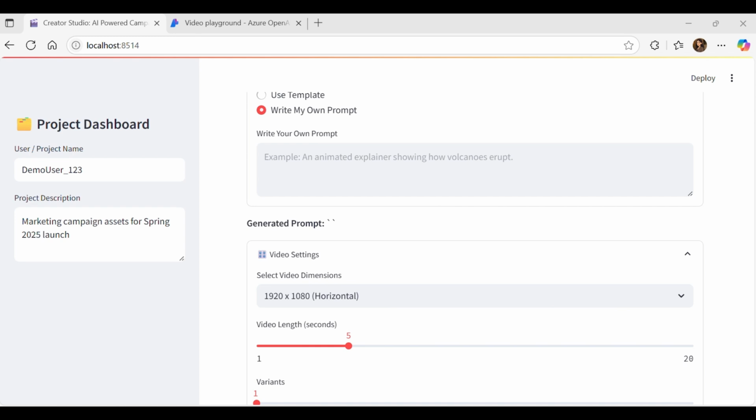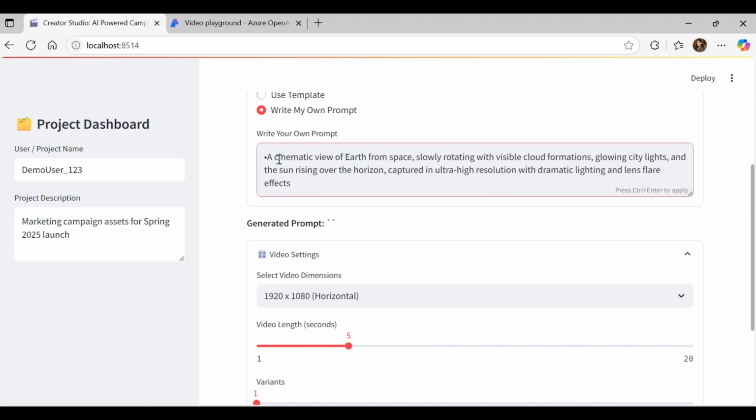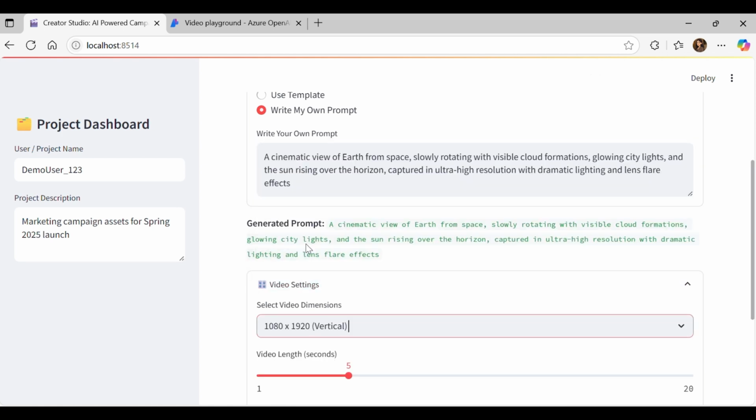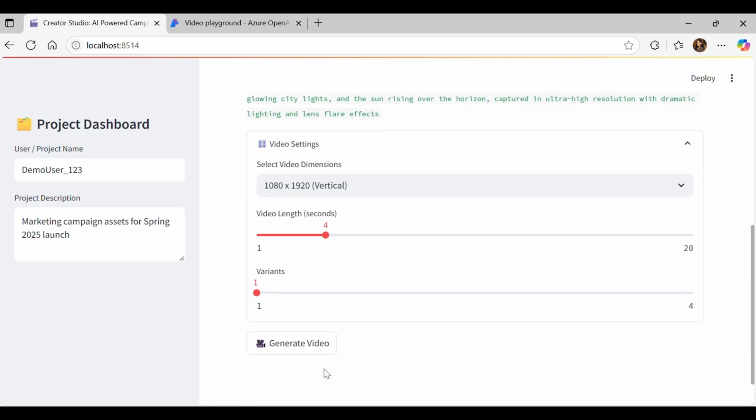Okay, so I've been talking a lot about advertising and marketing, but there's a lot of range with Sora. So let's see how this looks when it comes to space and with a cinematic view of the Earth with some city lights. And I'm going to still choose a higher quality, and let's just change it to vertical. You can generate the video. I'm excited to see how this looks.